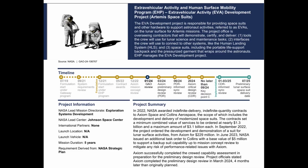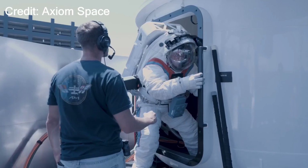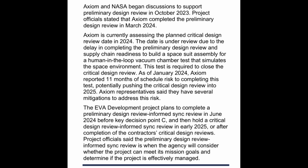For the Axiom EVA suits that the two-person half of the Artemis III crew will use to walk on the surface of the Moon, we saw fit check and compatibility testing with full-scale mock-ups of the Starship cabin and airlock areas in late April. The recent GAO report noted that a human-in-the-loop vacuum test needs to be completed before the critical design review for the suits can be completed.